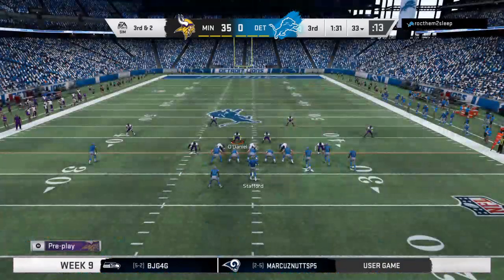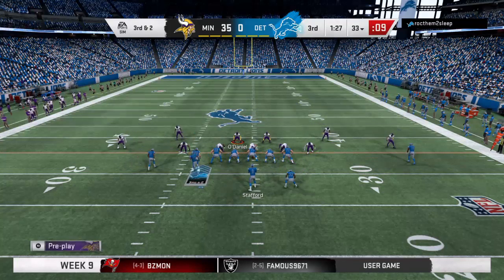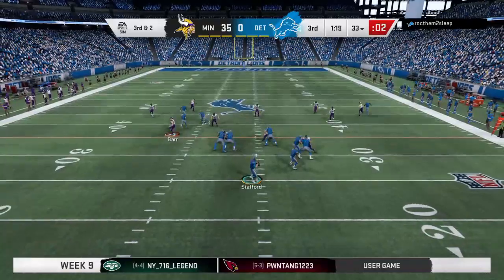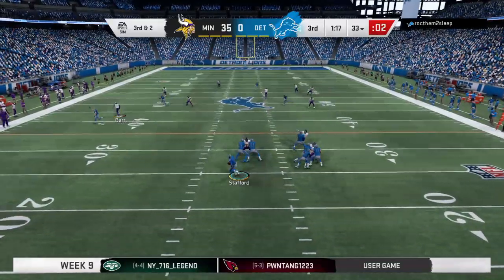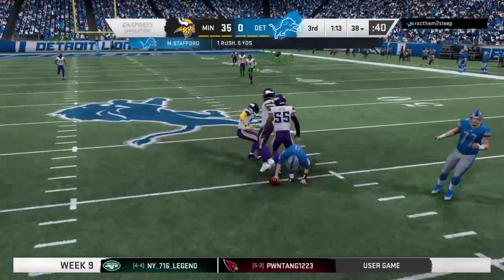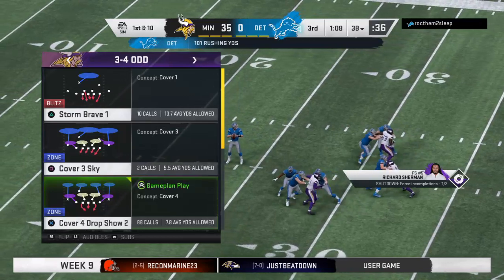He goes, set! Blue 60! Mike 54. Watch the screen. 25, check 25. Third and 2, Stafford, buying time to his left. He can run for it, and he will. 5 yards on the scramble, and that's enough to pick up the first.